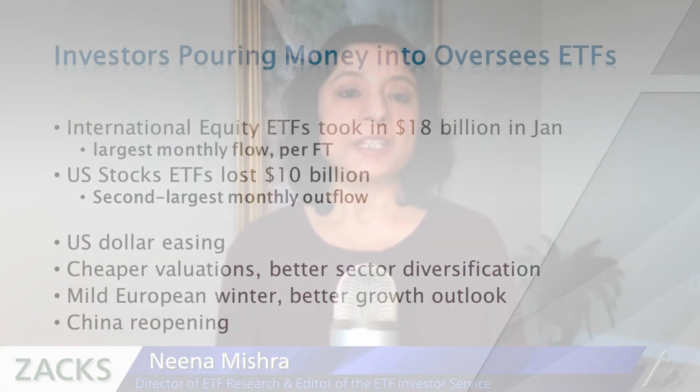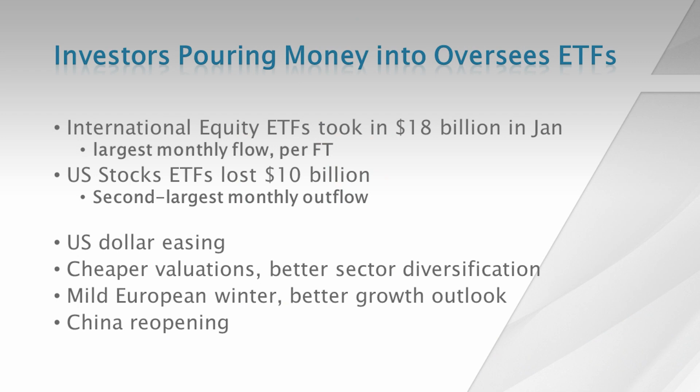I'm Neena Mishra, and today we are talking about international ETFs, and they have been very popular with investors lately. In fact, US investors poured a total of about $18 billion into international equity ETFs, which was the largest monthly inflow according to the Financial Times. And at the same time, they withdrew about $10 billion from US listed ETFs that focus on US stocks, which was the second largest monthly outflow.